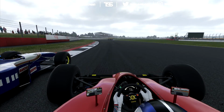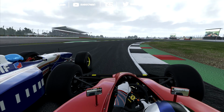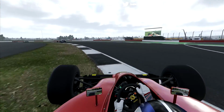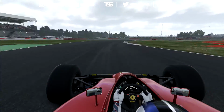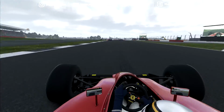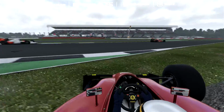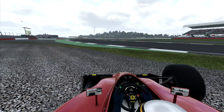Okay, we have replay. So he's trying something. And yeah, he had a little bit of room on the left, but yeah, it's a racing incident. And I think he tried to rejoin on the track. And oh, it wasn't him. Who was it? Let's see. Oh, it was his teammate, even worse. So, oh, that's a huge smash. But yeah, I consider that a racing incident.